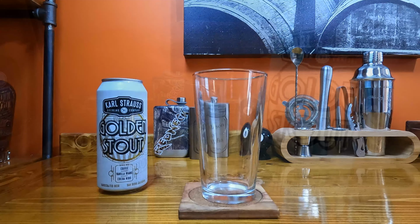I am excited to try this because the golden stouts, the light colored stouts like this, are relatively new. There's not a whole lot on the market. Ooh, you know what? On the nose, coffee. Boom, right there. I can definitely smell that coffee. You get just a little hint of that cocoa. Don't really get a good sense of the vanilla.